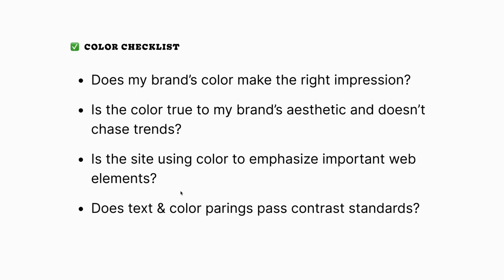And finally, is your website using color appropriately for accessibility standards? To ensure readability, there must be enough contrast between text and its background. For instance, you should never use white text on a yellow background, but black text on a yellow background is okay. There are tools online to show you where colors pass or fail contrast standards.